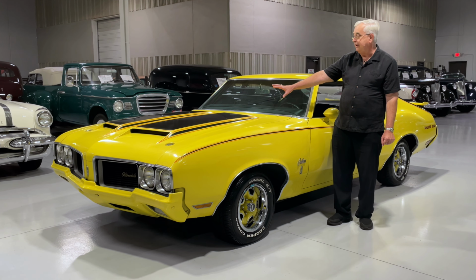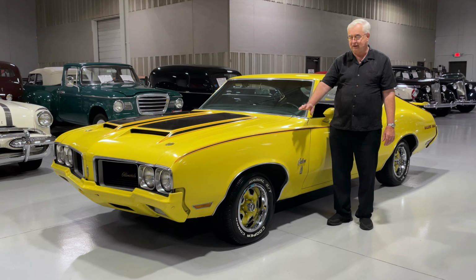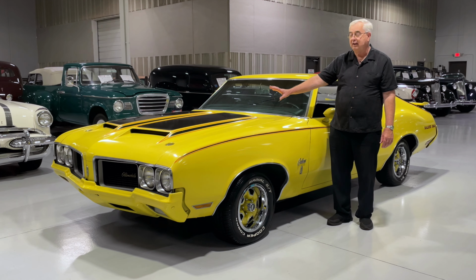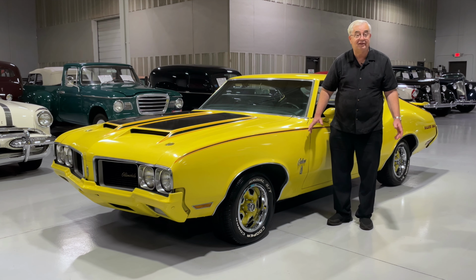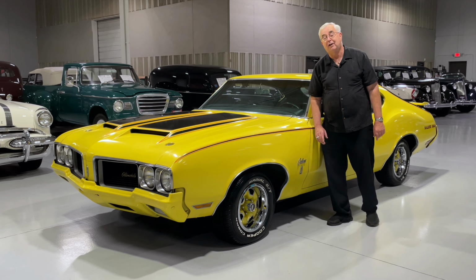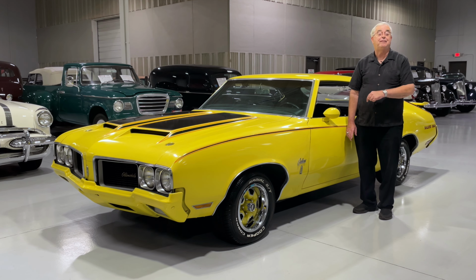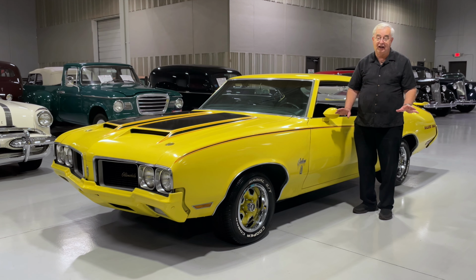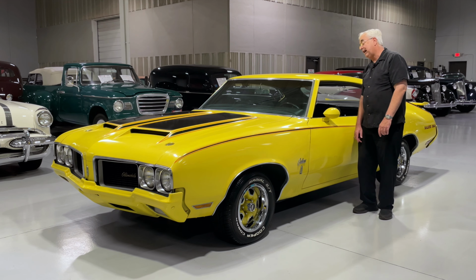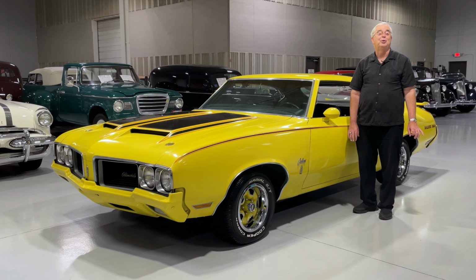But yeah, the Rallye came with a lot of different things that kind of set it apart from some of the others. Like I said, the monochrome, the bumpers painted to match the car, painted wheels, fiberglass hood, dual exhaust, and again, the 350 with the four barrel. But this car has one other extra added feature that many of these Rallyes did not have, and the fact is it has a four-speed manual transmission. Now, they made far less of those for whatever reason, and this particular one has that M21 transmission in it, and it is really a nice thing.